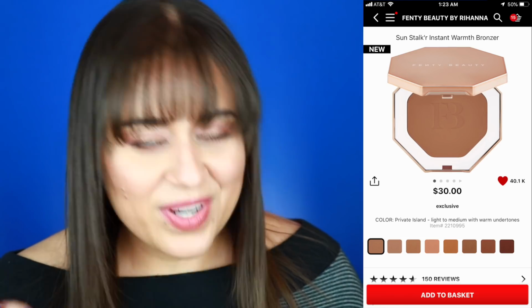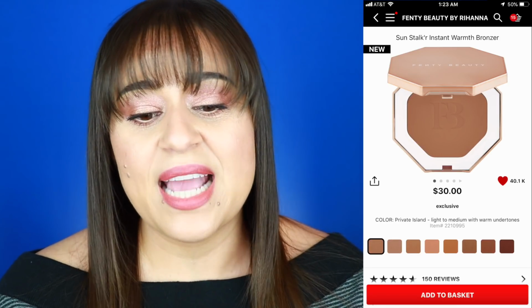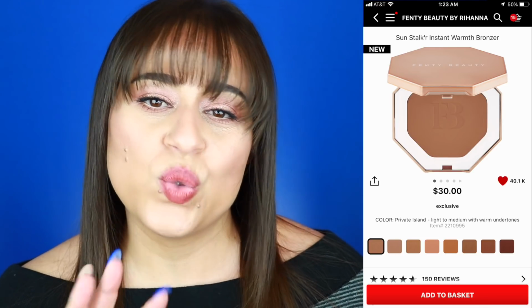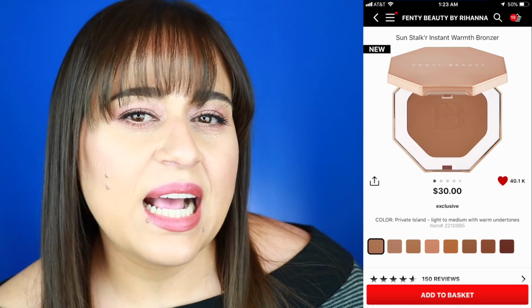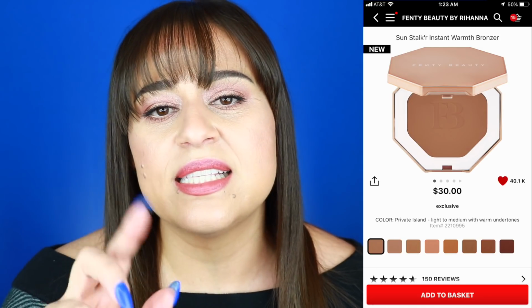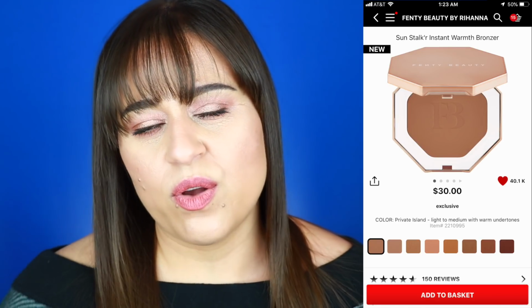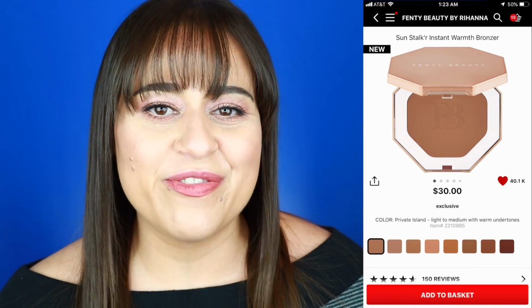I have one of the Fenty Beauty bronzers, and this was actually requested in one of my videos. Somebody asked me to test out the bronzers for medium skin tones, and I was in store swatching them, trying to get a feel for which one might be my shade, and I decided on the shade Private Island. I think that is the 3rd. If you start from the lightest to the deepest, I think it's the 3rd one, and I definitely want to try it for myself, so I will include it in a video and review it for you.